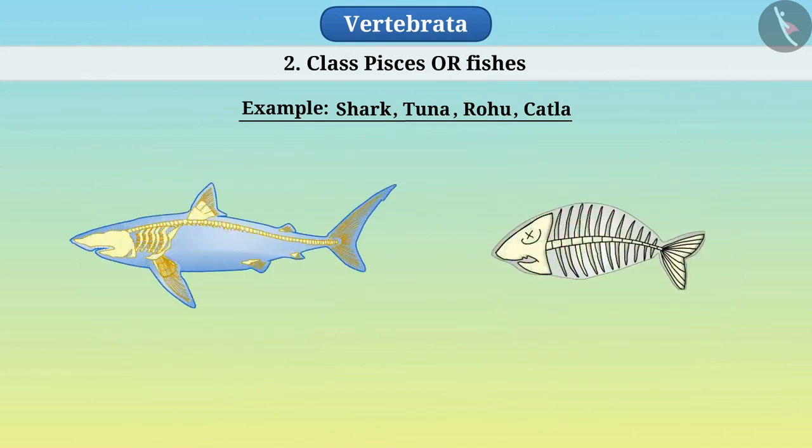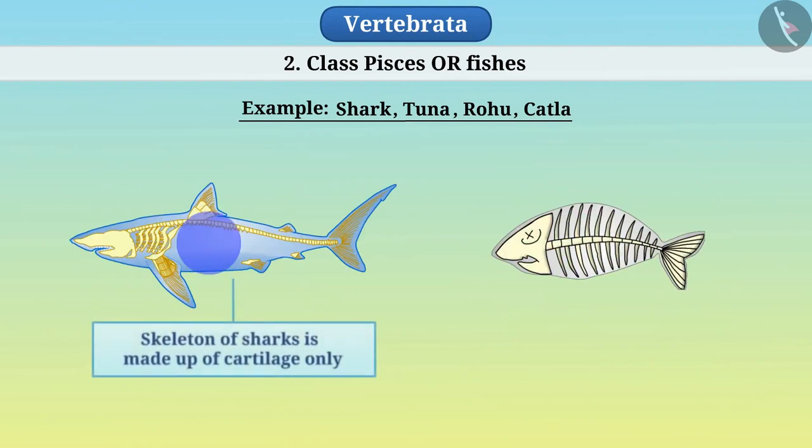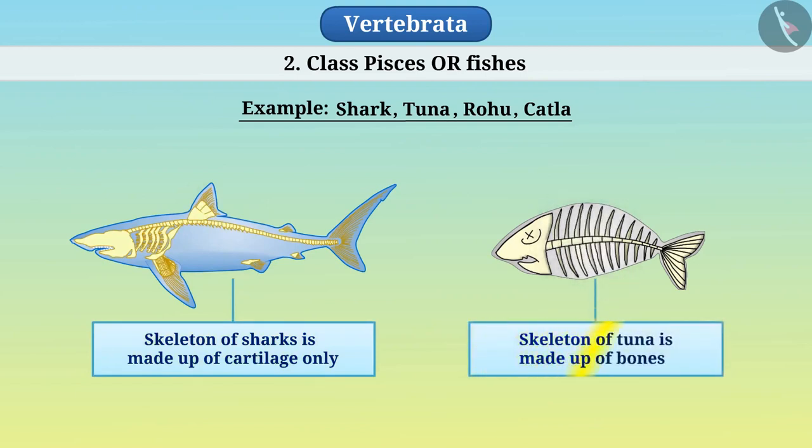The skeleton of some fish, such as sharks, is made up of cartilage only. The skeleton of other fishes, such as tuna, is made of bones. They all lay eggs for reproduction.